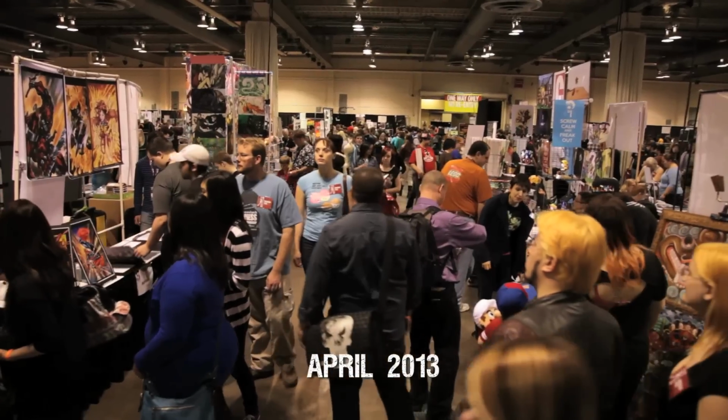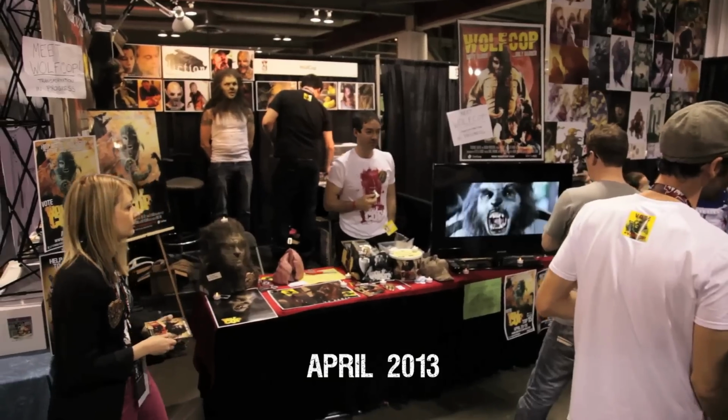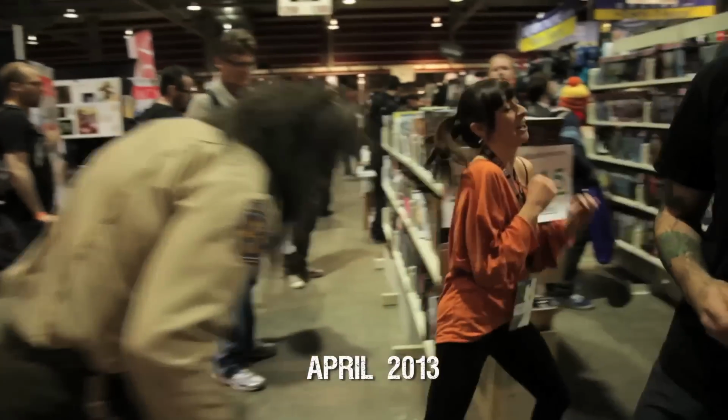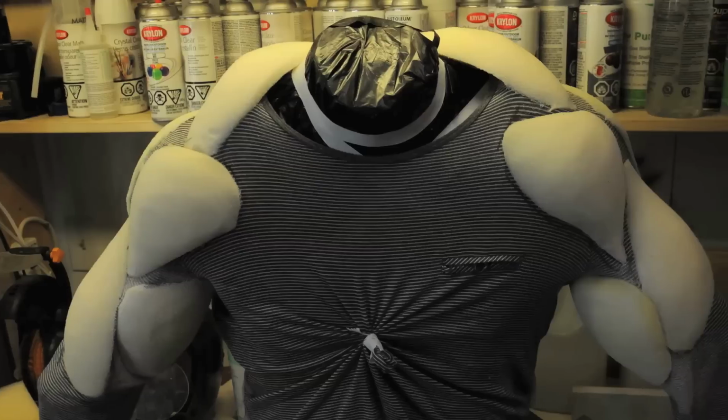We also made him at Calgary Comic Expo when we went there to promote the film. Calgary Expo was a good experience. That's when I think I realized how marketable Wolfcop was. Even knowing that wasn't the perfect version of Wolfcop, but that he was still getting these crazy reactions, gave us all a lot of confidence that when we finally created the true, pure Wolfcop for the movie, it was going to be special.